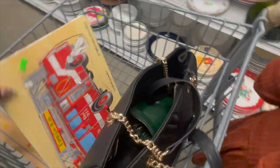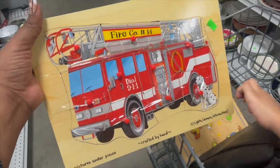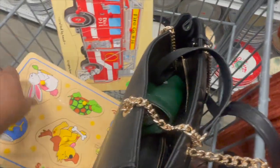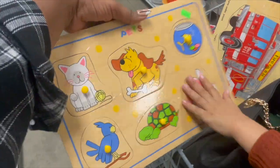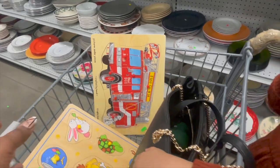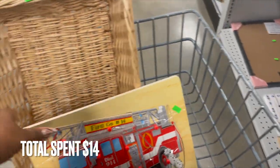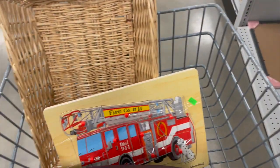We also picked up a few toys for Marley. I only got the fire truck one. I just thought it would be something she could keep herself busy with on the car ride. And these are all the items that we got, plus the little trinket necklace. I spent a total of $14. Such a great thrifting day.